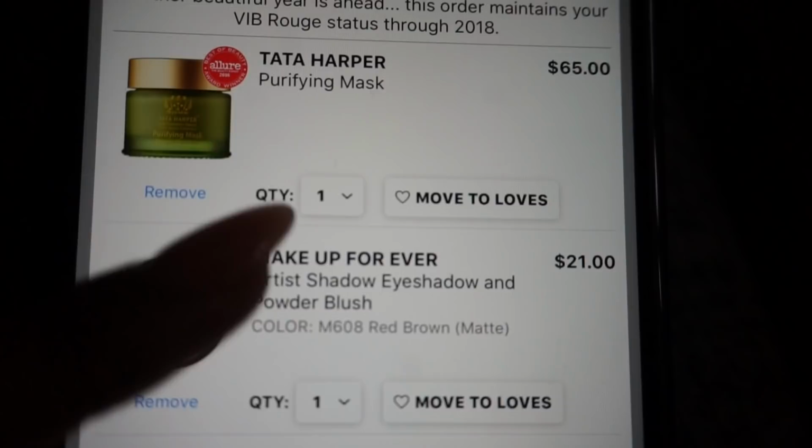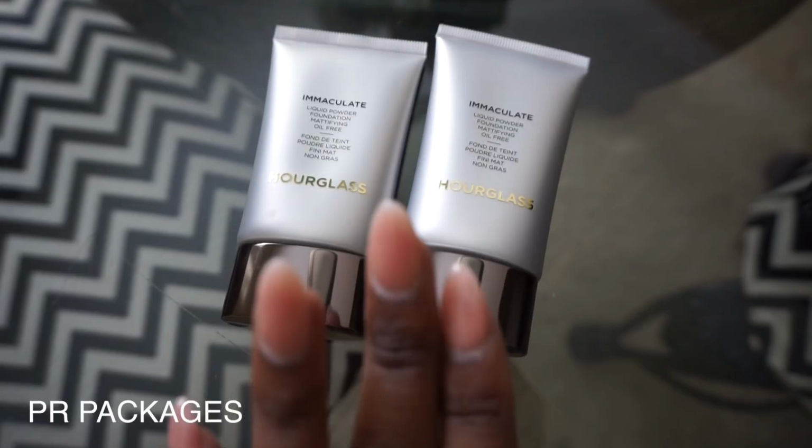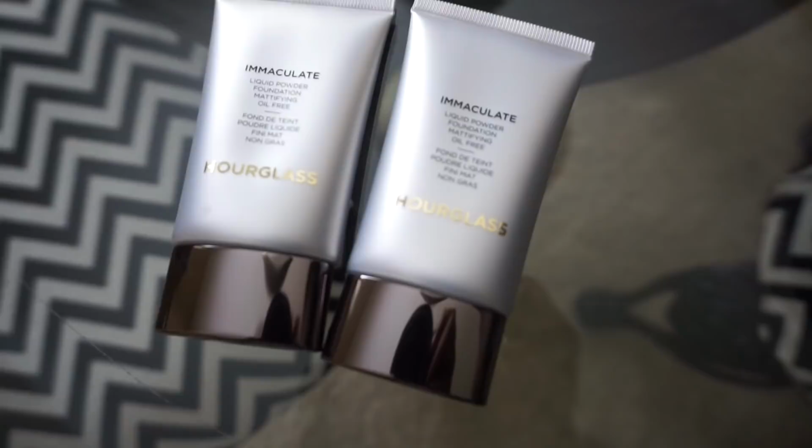Well, the first thing is these Hourglass foundations. These are the Immaculate Liquid Powder Foundations, and they're mattifying. So I kind of want to do a first impression video with these. And these are the two colors that they sent me, Chestnut and Sable. So I hope I like these because I'm all about matte foundations, especially in the summertime.